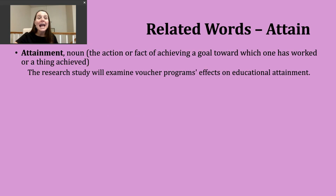Now let's spend a moment looking at some words that are related to our verb attain. The first word we're going to look at is the noun attainment. This refers to the action or perhaps the fact that one has achieved a goal to which they had been working. Or we might also just sort of be referring to something that has been achieved. An example of this might be, the research study will examine voucher programs' effects on educational attainment.